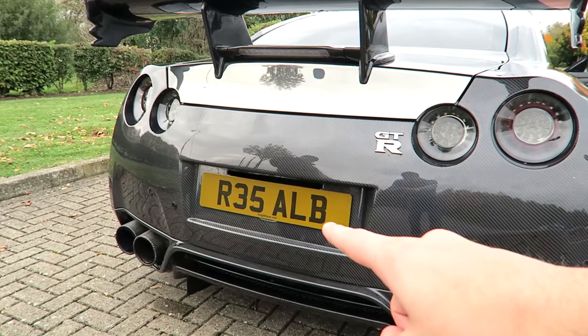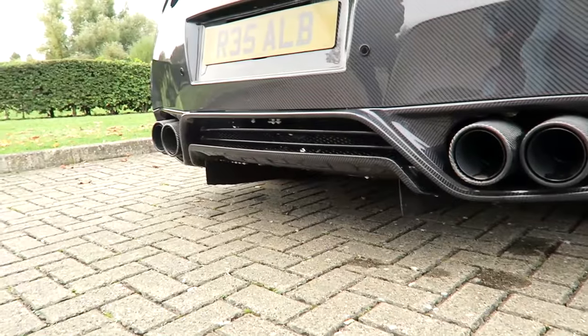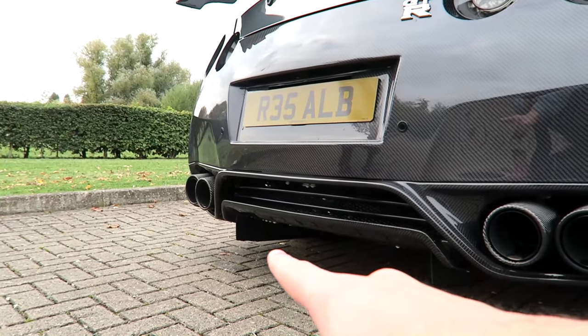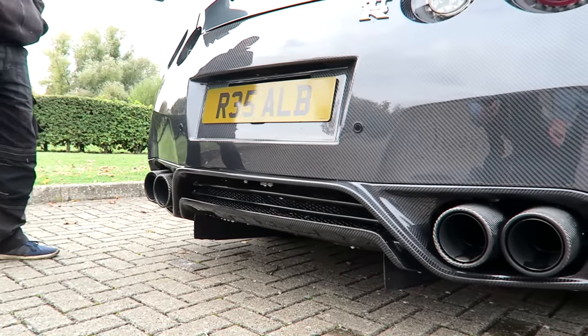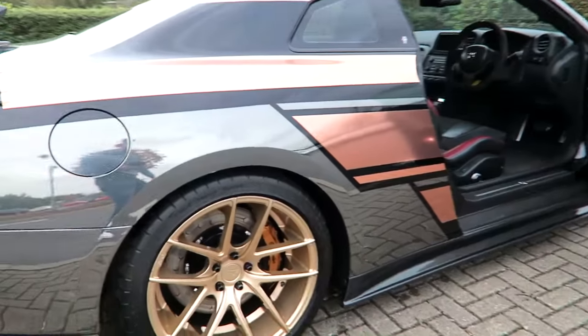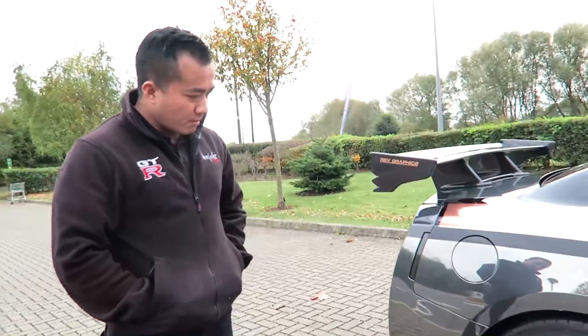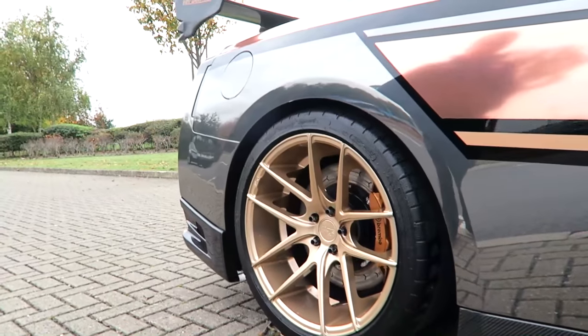Slightly tinted rear plates, which I need. And I think you've got tinted on the front too. Yeah. And you've also got the blades here. Have you shaved them down like mine as well? Yeah, because they do hit the bumps if you're not careful. You live somewhere where you've got really big bumps. Wheels, what wheels are these? They're American, Niche. Yeah, import from America. Okay. And they're painted to match the rose gold.